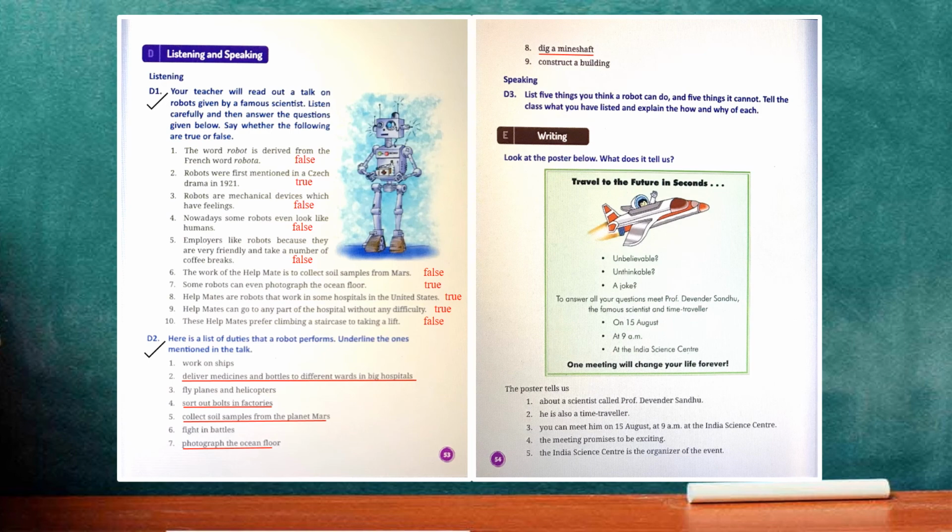The answer is true. The robots cannot climb up and down the staircases, but yes, they can travel easily between the floors with the help of lifts. They know how to press the lift button and travel up and down the floors in a building. Answer number 10. These helpmates prefer climbing a staircase to taking a lift. The answer is false. These helpmates do not know how to climb up and come down the staircases. So they prefer taking a lift.